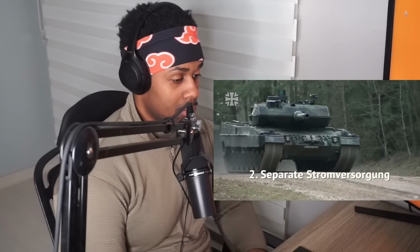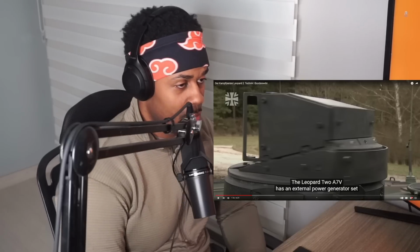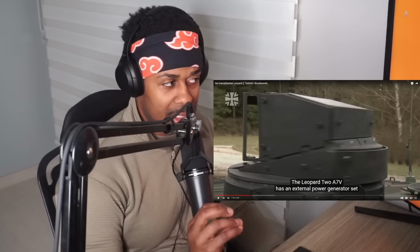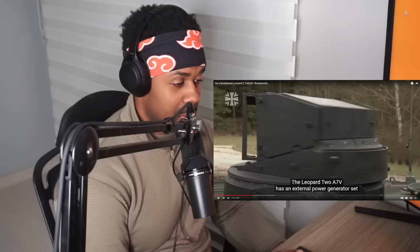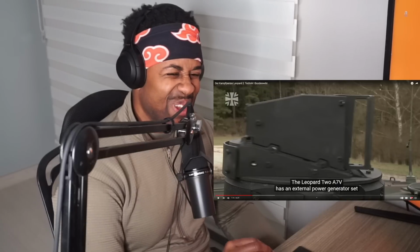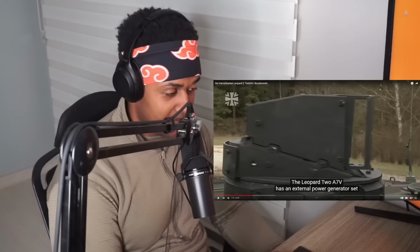Zweitens, separate Stromversorgung. Okay. Der Leopard 2A7V verfügt über ein... I did not know that. That's actually super cool. They might have mentioned this, but I did not. I didn't emphasize the importance of the external power generator. That's pretty cool. But isn't that also a weakness? The external power generator? Maybe it's explaining it.